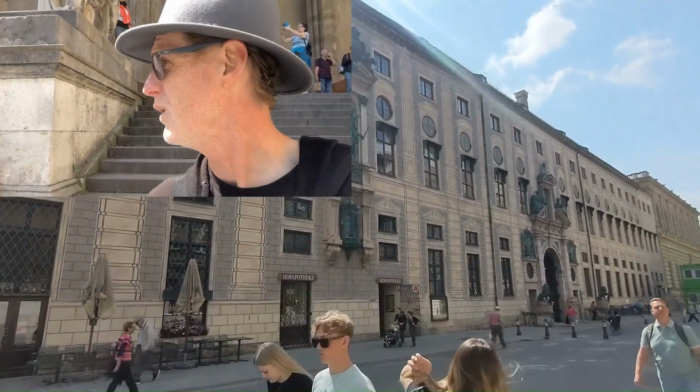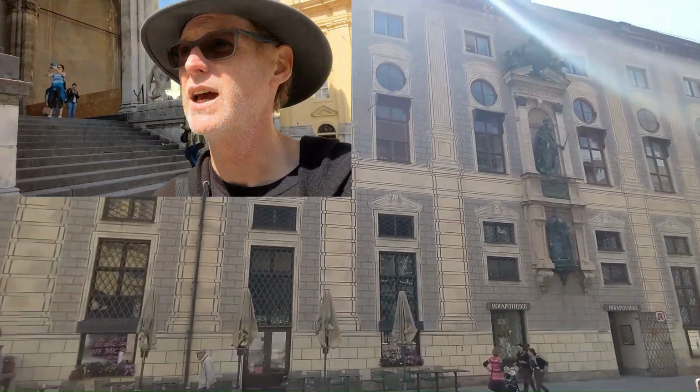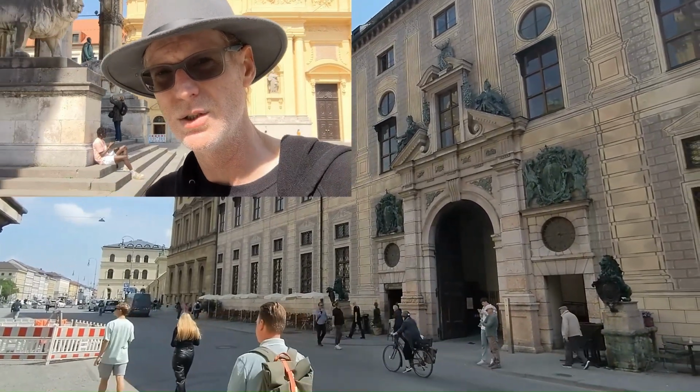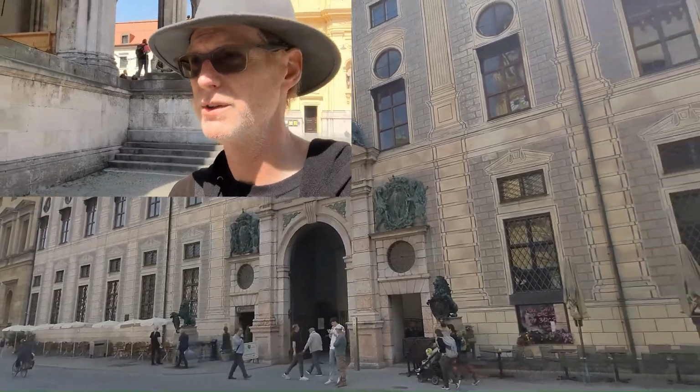And now we're moving around the corner, following Desiree and our guide, and we're going to look at the place where Hitler staged his coup in 1923. Flip the camera around and take a look.